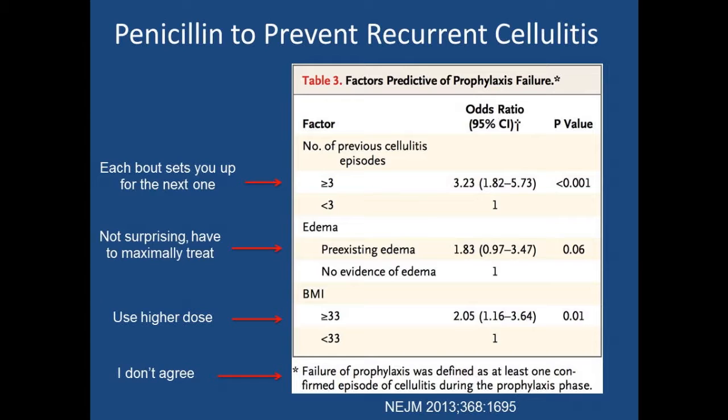This amazing system we have, this wonderful system called the lymphatic system, which we take for granted: each bout of cellulitis destroys some of those microlymphatic channels. They're irreplaceable, but there's a lot of redundancy. First bout or two, no big deal. But you've all seen, I'm sure, some of these folks that get recurrent bouts. You get irreparable damage to the lymphatic system, and now you're left with a chronically swollen extremity. It can't recover, at high risk for getting recurrent bouts. So each episode sets you up for the next one.